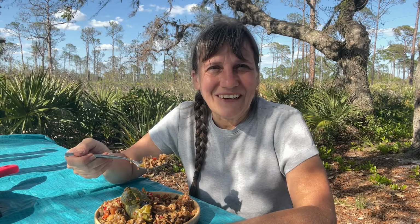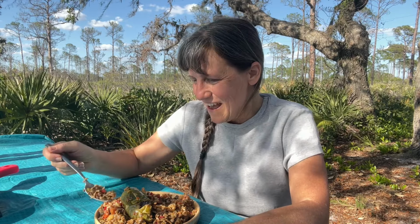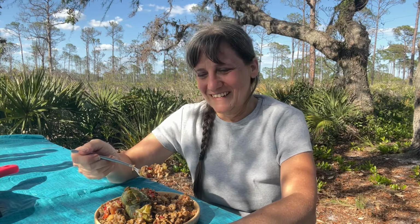Something about cooking on a campfire, I love it. There's something primal about it. I don't know, I like it. So anything I cook on a campfire, I think tastes good.